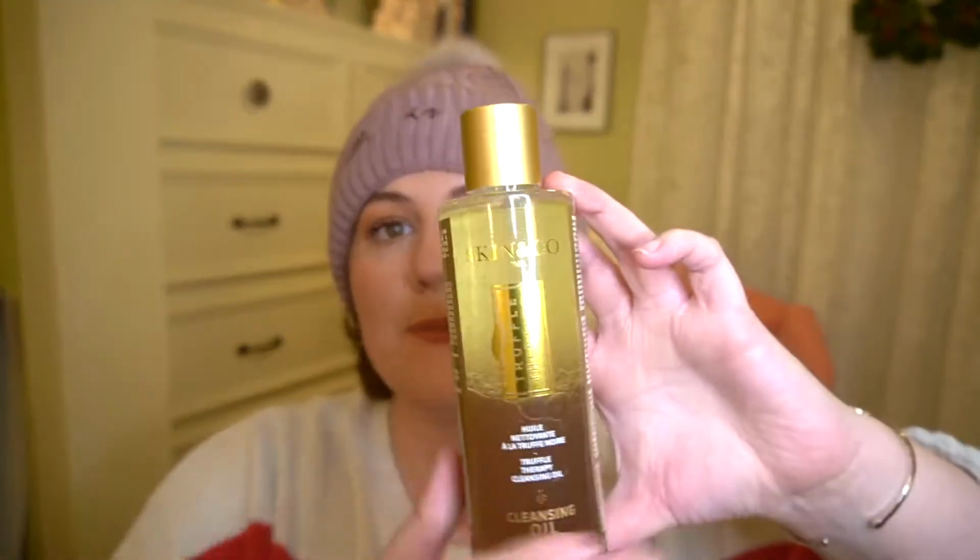The next product is from Skin & Co. Roma, and I have received this brand's skincare line in so many subscription boxes, and I am so glad every time that I do receive it because I absolutely love all of the products from Roma & Co. This is from their Truffle Therapy collection, and this is one of my favorite cleansing oils, so I'm really glad that it was in this box.